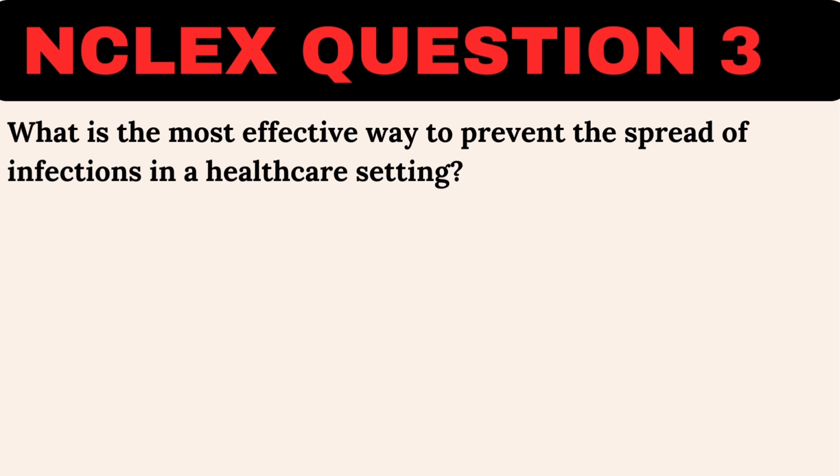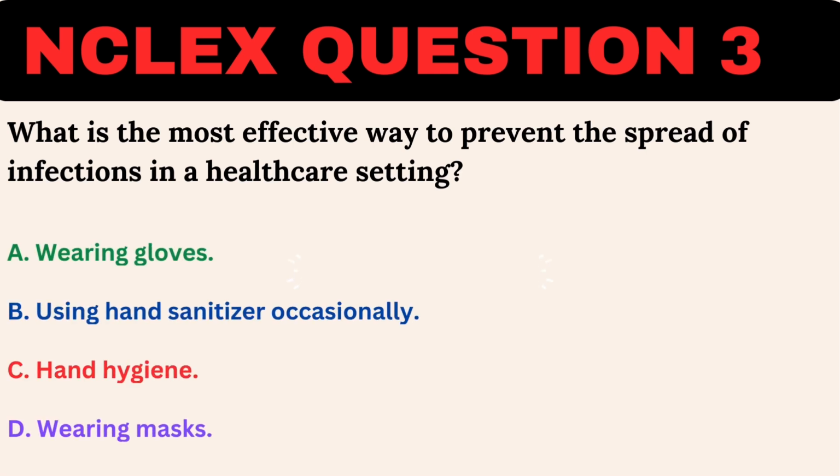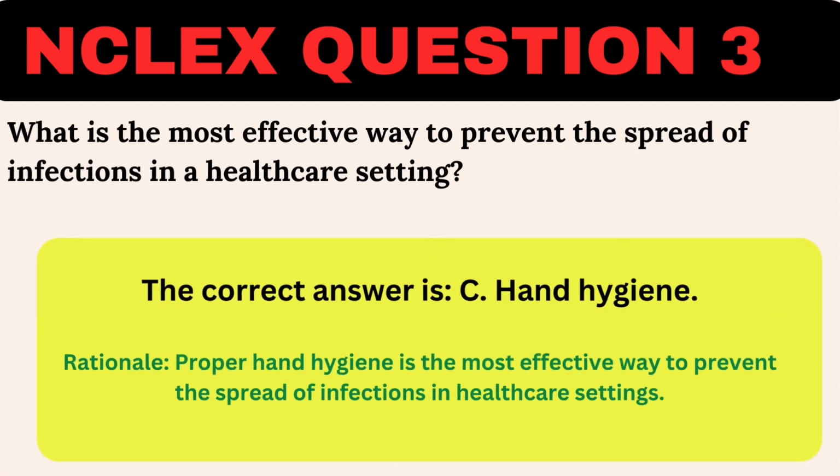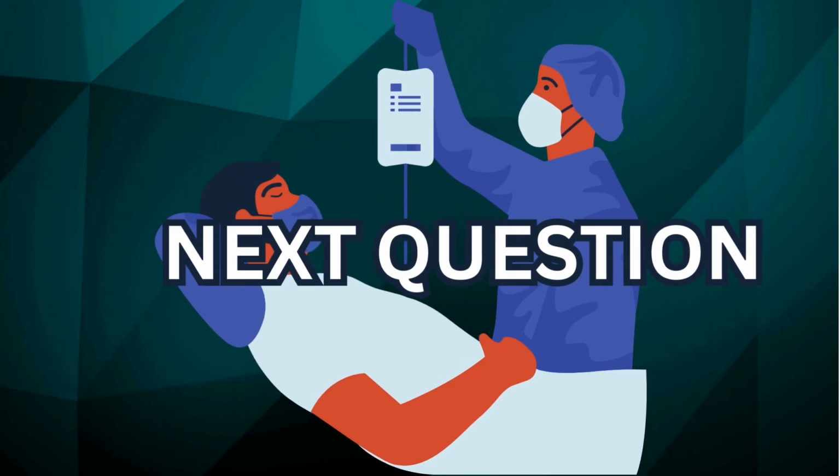What is the most effective way to prevent the spread of infections in a healthcare setting? A. Wearing gloves. B. Using hand sanitizer occasionally. C. Hand hygiene. D. Wearing masks. The correct answer is C. Hand hygiene. Rationale. Proper hand hygiene is the most effective way to prevent the spread of infections in healthcare settings.